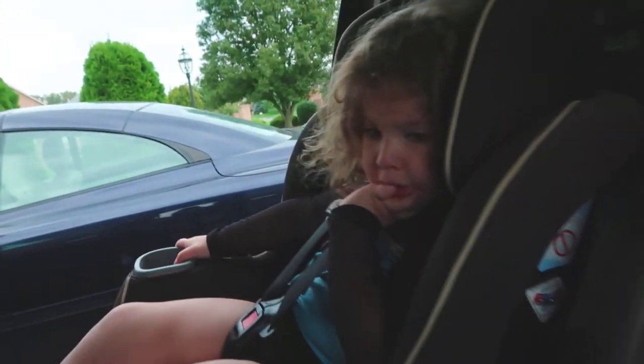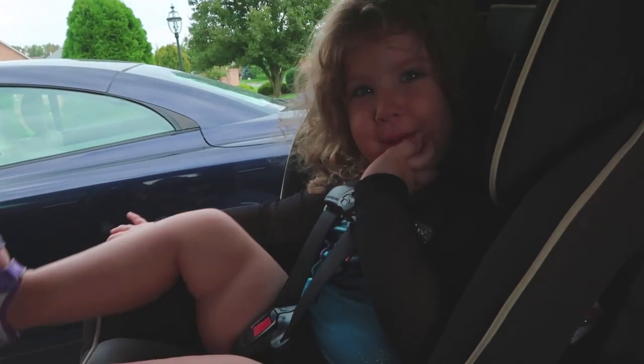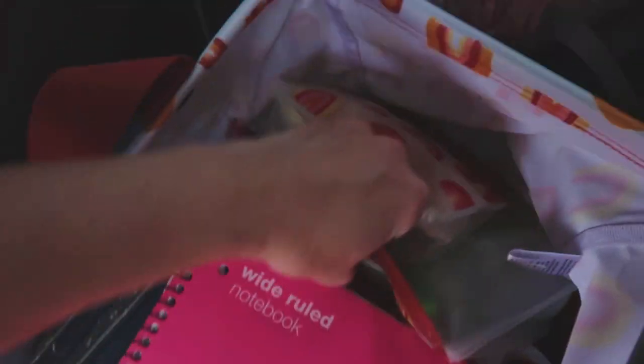Where'd you put the one with the goldfish in it? Eat in my mouth. Yeah, I don't know where it went. Anyway, unless it's smashed down in there somewhere, which it could be, I don't really know. But anyway, there's a fourth one of those.